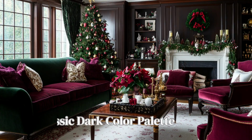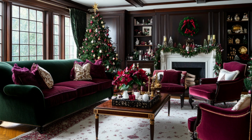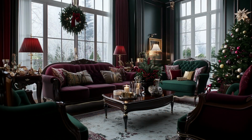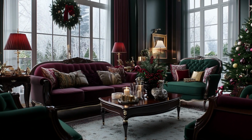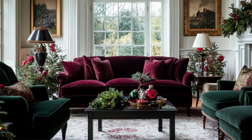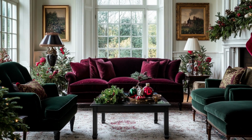A fundamental element of the dark academia aesthetic is a color palette that reflects sophistication and a sense of the past. Think deep, moody colors like maroon, dark green, charcoal, and navy blue. These shades evoke a warm, nostalgic atmosphere that feels both timeless and inviting. Decorate with these colors by incorporating table runners, curtains, and throw pillows that blend seamlessly into the overall theme.